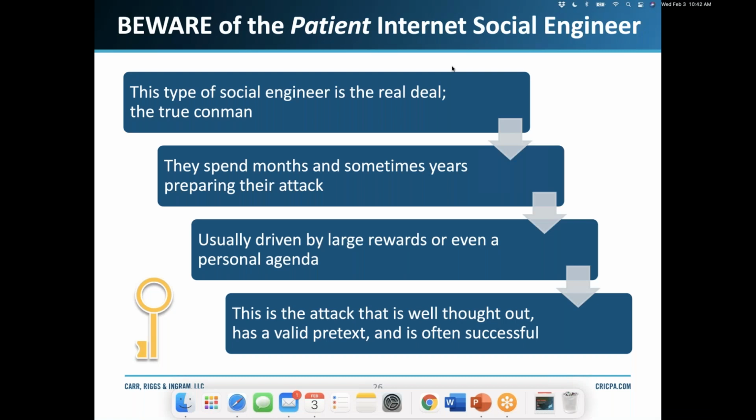Good deal. All right, so we want to get to the really risky portion of this, which we talked about a little bit in the first session: the patient internet social engineer. This is the engineer that's not only technically savvy, but really is a true con man. These people will spend months, sometimes years, preparing for their attack. These are not just folks in their basement. We're often talking about full-blown companies set up to do this, driven in most cases by some sort of large reward or some personal, maybe even political agenda.